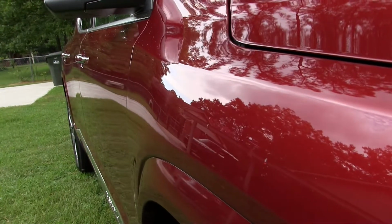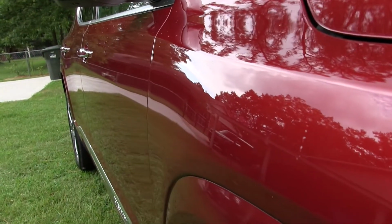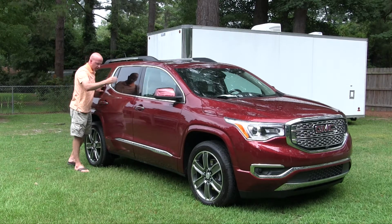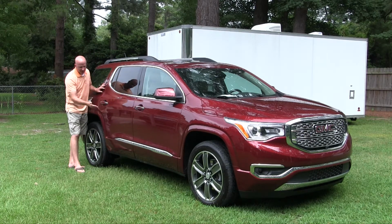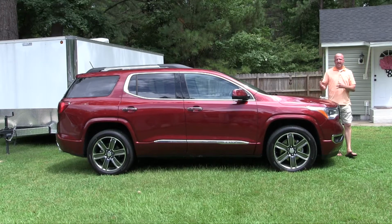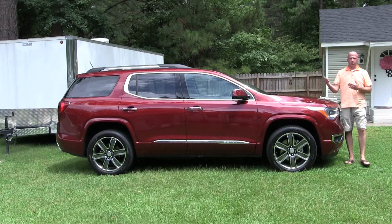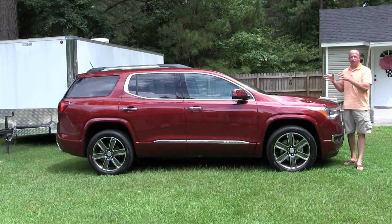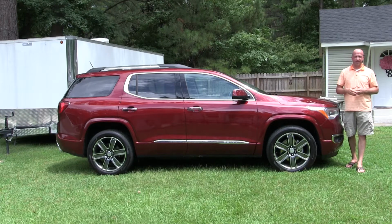Now this is the Denali version, so one thing you're not going to expect is any heavy rubber cladding, but instead a lot of chrome, really around the windows, on the door handles, and even a nice accent down low. The Acadia didn't really do anything wrong in its previous sizing. The problem was it was creeping too close to the full-size SUV. So after scaling this vehicle down, they have squarely placed it back into the mid-size segment.